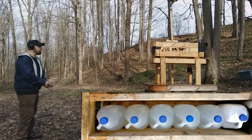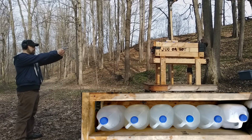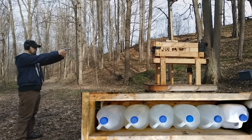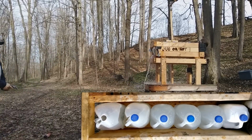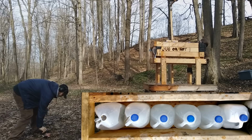The 4 layers of denim, 1 3/4 inches of bologna, 3/8 inch particle board, and into water jugs. See if this compares to the 9mm. So here we go. It knocked me back a little bit.